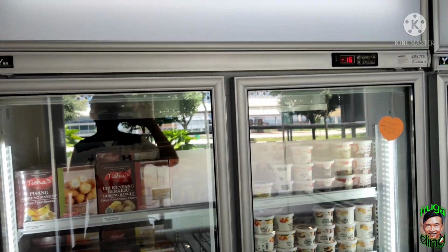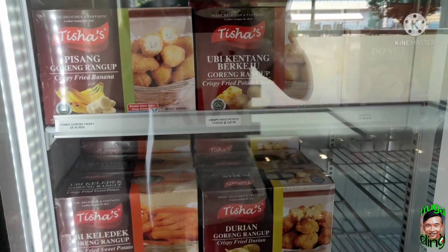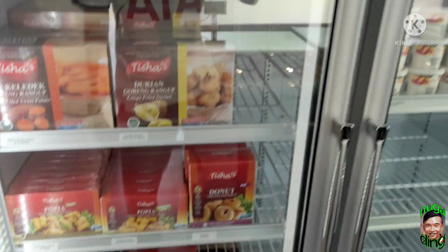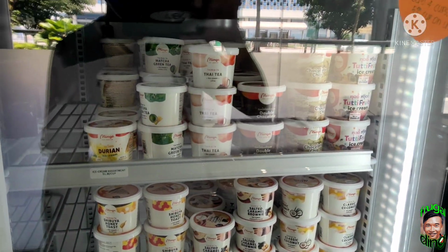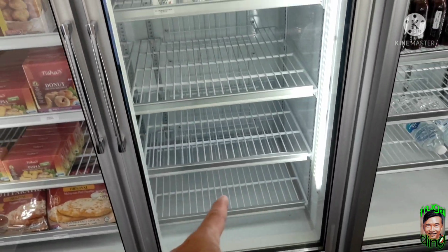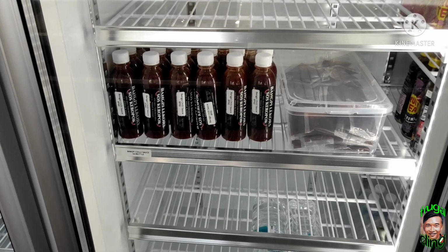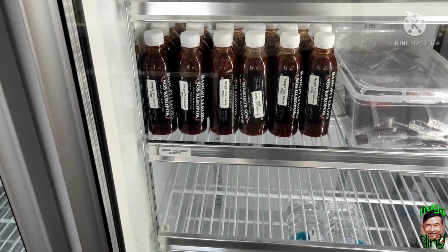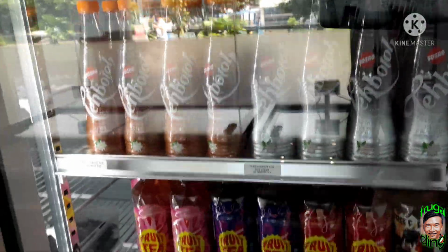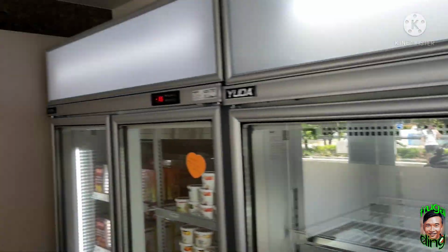On the opposite side are the upright freezers where we bring in Tisha's products. We also bring in mango ice cream. There are more products coming in. We are only operational like 3 days now. This is the sauce for kerupuk leko, and we also bring in teh botol, different flavors of teh botol. So it's just a small shop.